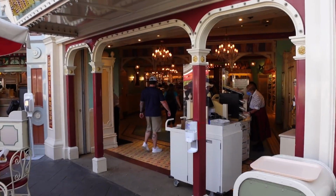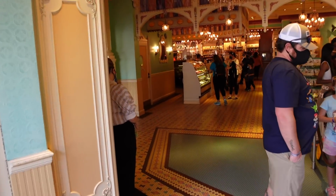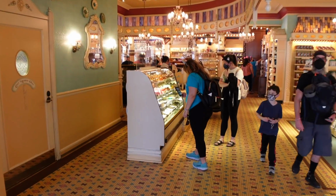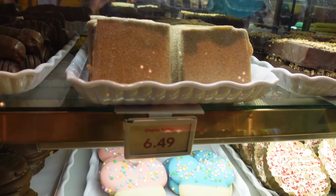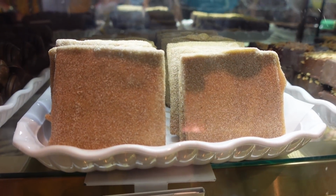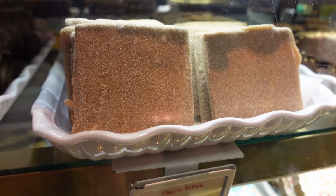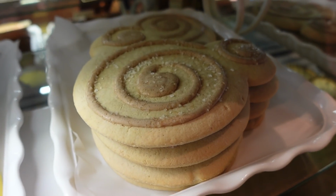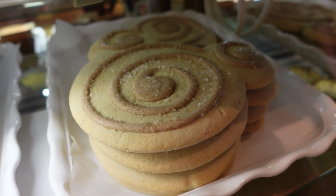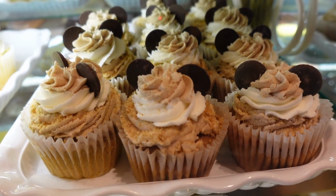All right, we're jumping into Candy Palace through the back door. I think there's some churro-tastic delights that we can find here. Starting off with that world-famous churro toffee, $6.49. Let me tell you something, this stuff is really good. Deadly. Next to the churro gears, it's a big hit here. Also for $5.49, it's that churro cookie that's really good, and you could split that with somebody. It's huge.